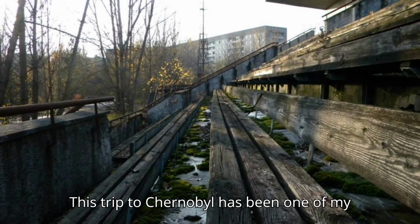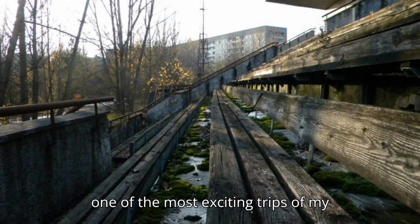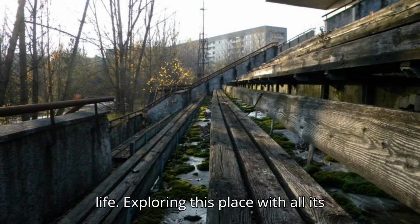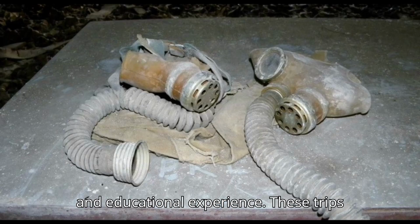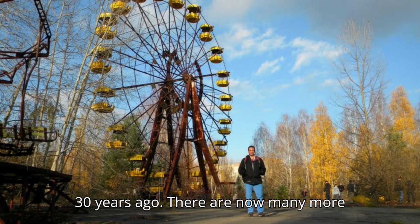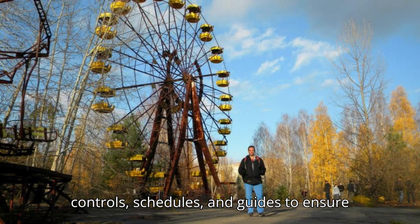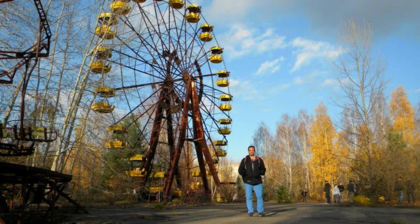This trip to Chernobyl has been one of my dreams come true and will undoubtedly be one of the most exciting trips of my life. Exploring this place with all its history and impact was a deeply moving and educational experience. These trips are very different today than they were 30 years ago. There are now many more controls, schedules, and guides to ensure safety and understanding of the area.